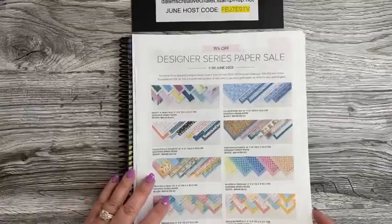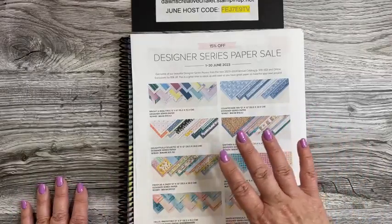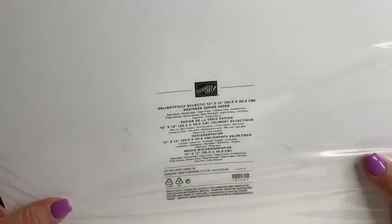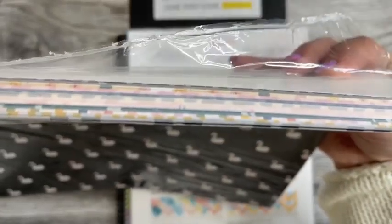And I'm going to show you one that I think is a super duper value in the first place. And then to top it off, it's 15% off. Whoops, I almost ran into my table because I forgot to grab it, and it's heavy. It's very heavy. It's called Delightfully Eclectic. It's obviously 12 by 12 in size. Look at that. That is a beefy pack of paper, you guys.